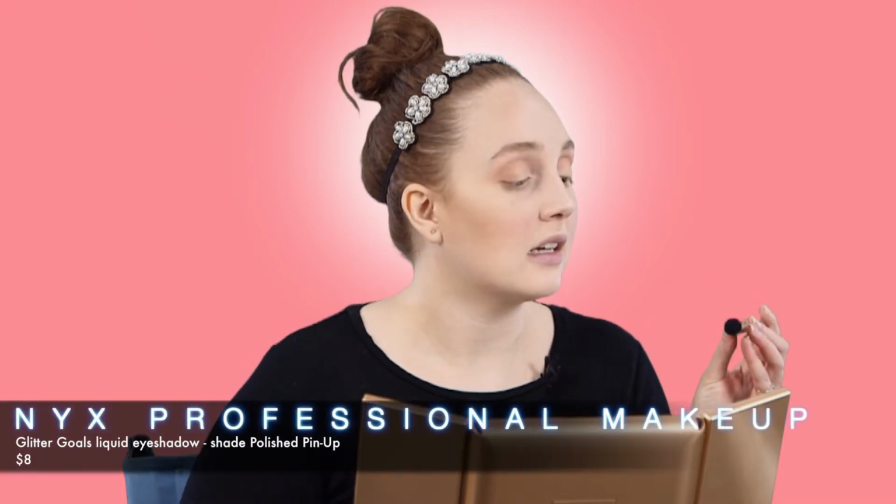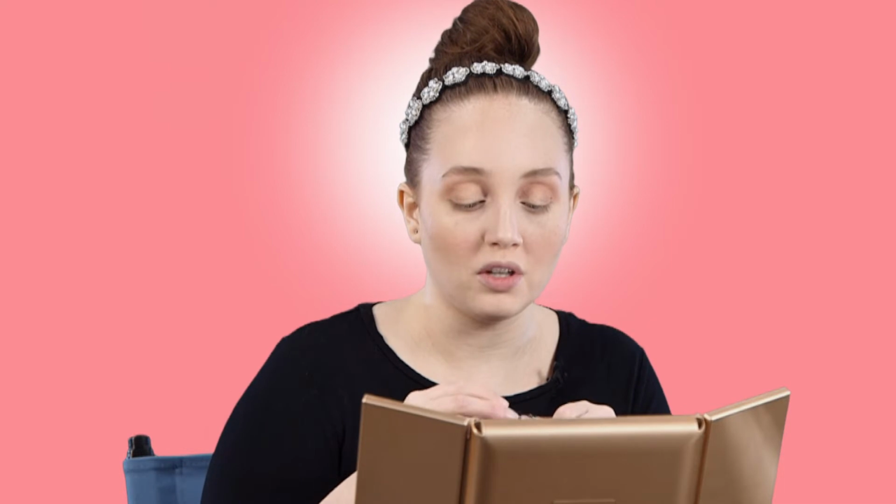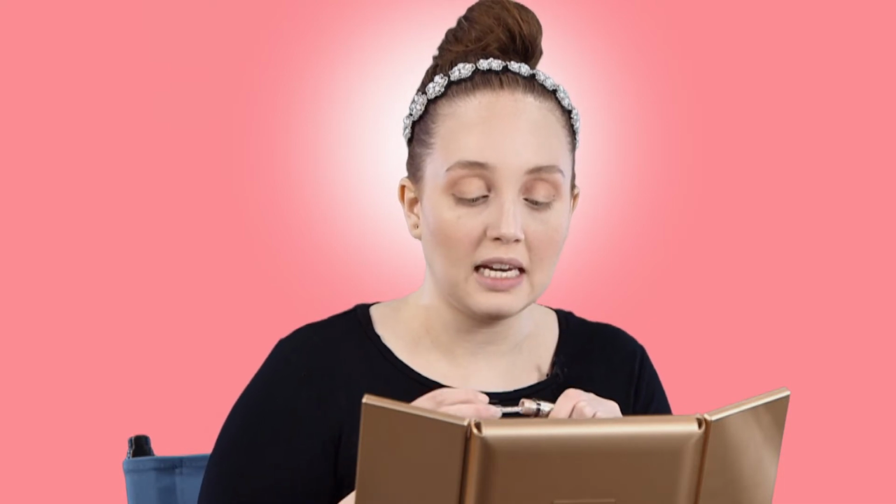So if you want to add a little extra sparkle, especially if you are going to wear this on Valentine's Day or Galentine's Day, whatever your plans are this year, a little extra something special on the eyelid, I'm going to use this NYX Glitter Goals. I know I've used this in another past video. This is the shade Polished Pinup. It's a very soft gold, soft champagne, almost like pinky gold. I don't know how to explain it. But it's a liquid eyeshadow. I'm gonna take just the tiniest bit right over where we just laid down the highlighter shade on the lid, just for a little extra sparkle.